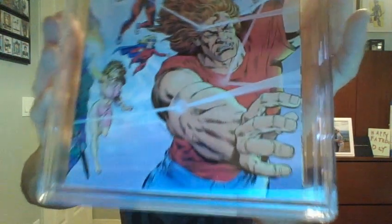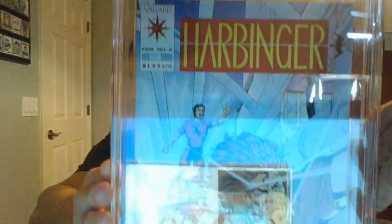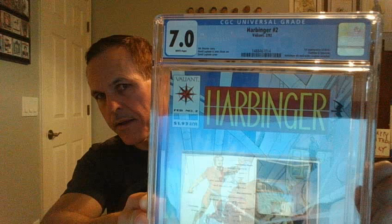Now this is a 7.0 white pages. Definitely not a very good grade for a modern comic book. But it was a good value proposition.